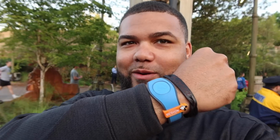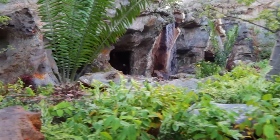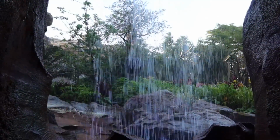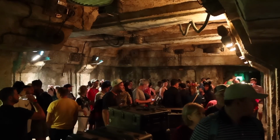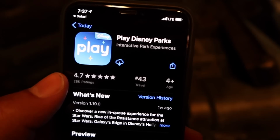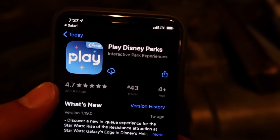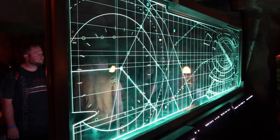All right, let's go ride Rise of Resistance. All right, we just scanned, we're going in. There are 2 spots where you guys can get out of line and go to the bathroom. There are cast members right here, and they'll walk you to the bathroom and walk you back. I would encourage you guys to download the Play Disney Parks app to do missions while you wait in the queue.